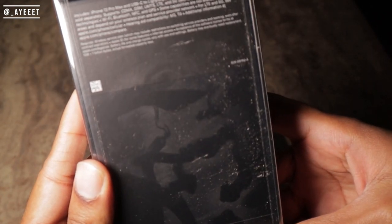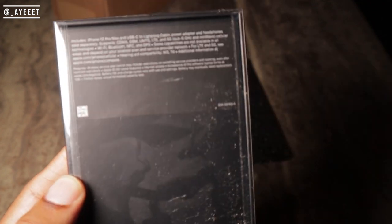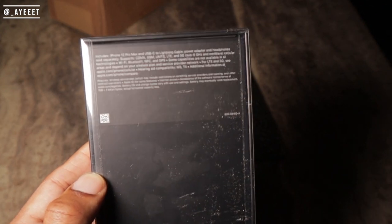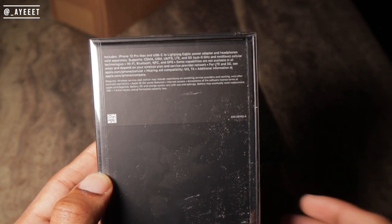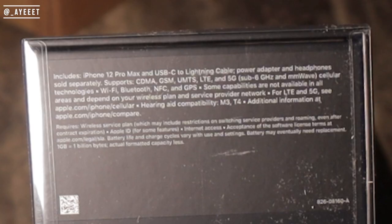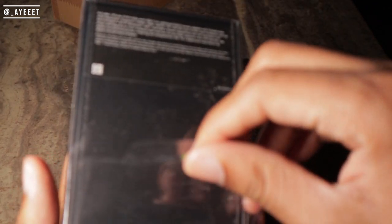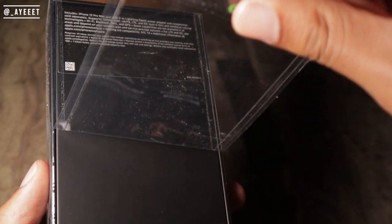Includes the 12 Pro Max. Hold on, let me get y'all ready so y'all can see this. I'm about to say, am I not recording? Includes the 12 Pro Max USB-C to Lightning cable, power adapter, and headphones sold separately. That's so foolish to me, but this is the new iPhone 12.